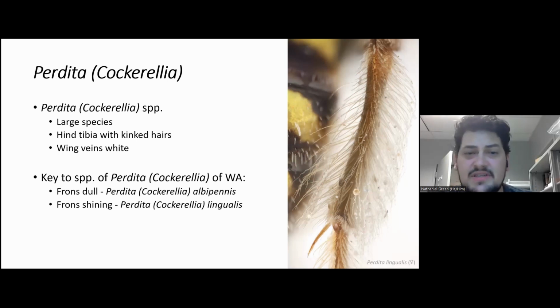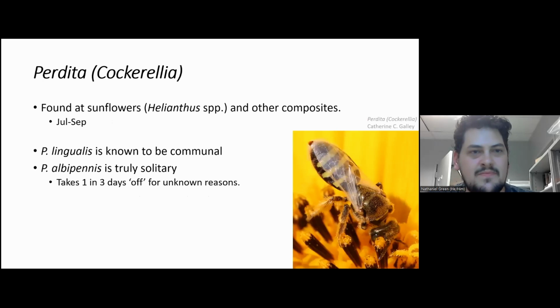We only get 2 species here. The way to separate them is looking at the top of the head and deciding if it's dull or shiny. And based off of what we have here at WSU, it seems like lingualis is way more common than albipennis. So these are often found at sunflowers and other composites from July to September. So they're really not out until sunflowers start blooming.